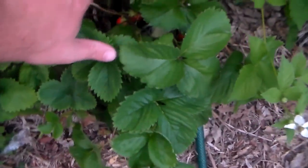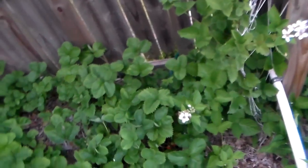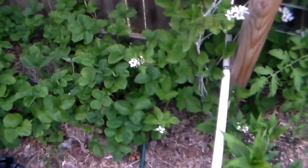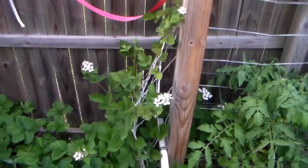My strawberry bed is doing awesome. I have strawberries everywhere. They're all over the place. Every other day I can pretty much get a handful of strawberries. So over here's my blackberry plant, which has blossoms all over it.